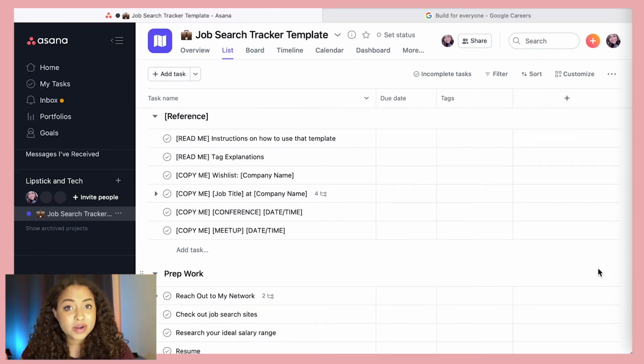I want to keep track of all the conferences that I'm going to. I want to keep track of all the meetups that I go to, whether it's coffee day, or with just a specific recruiter, that are more casual and less about the job hunt process. I want to keep track of all the companies that I really want to apply for that are on my wish list.